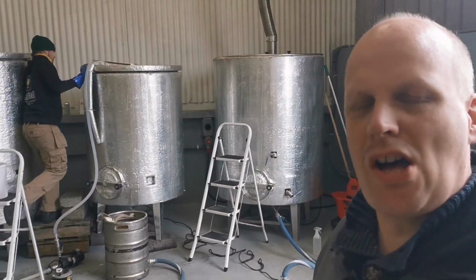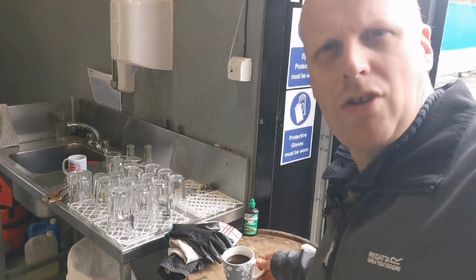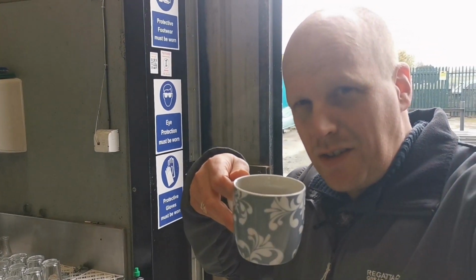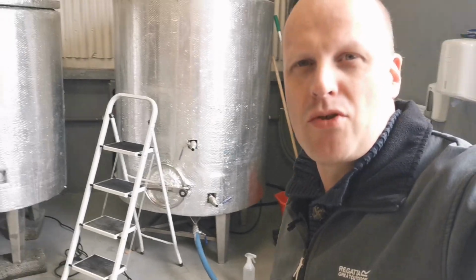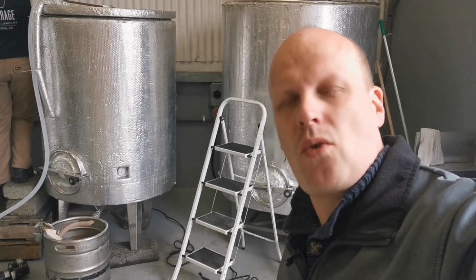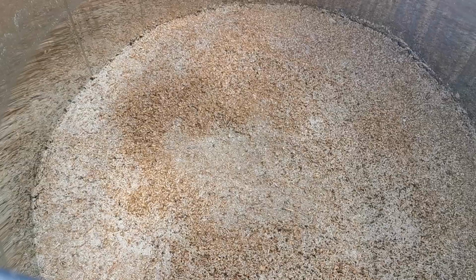Let's go do it. Okay, so we've mashed out, we've done a bit of recirculation, and as you can see now we are onto the sparge, which basically consists mainly of me drinking coffee and watching Sean, who's keeping me well away from the equipment, and rightly so. And everything seems to be running smoothly right now with the brew. Looks good, smells fantastic, using all Belgian malt as well, so really true to the style. And here's a whole lot of grain for me to clean out in a minute.